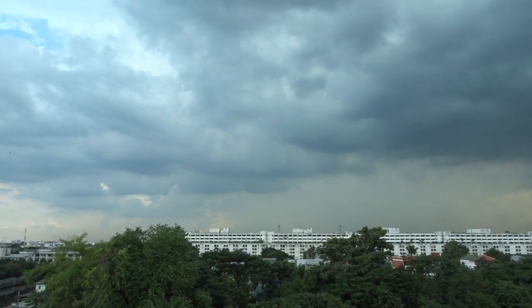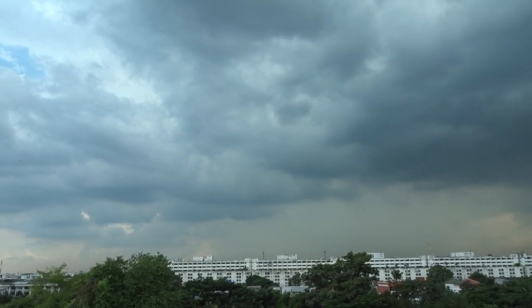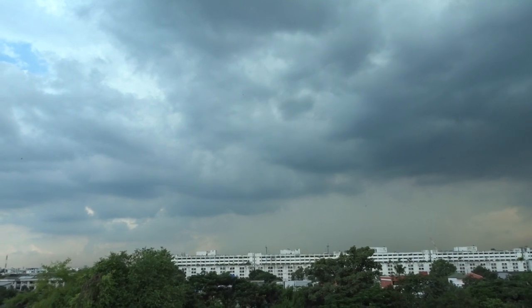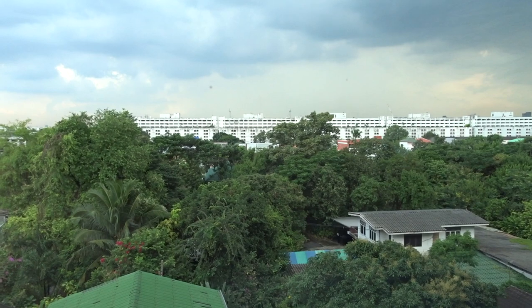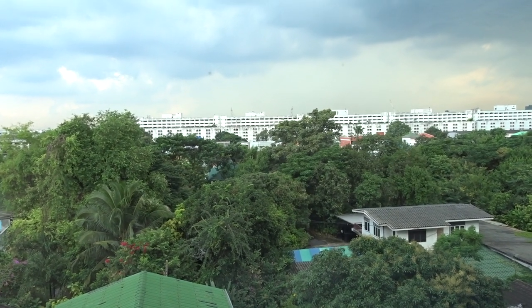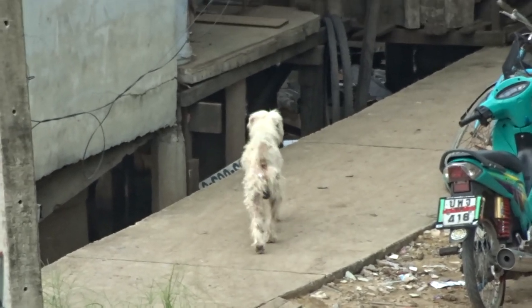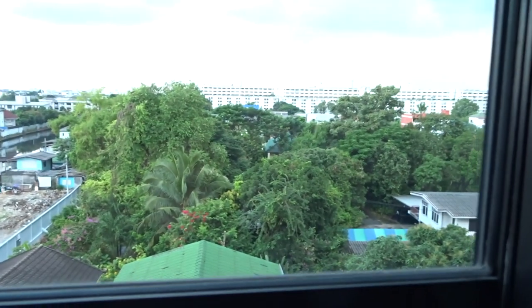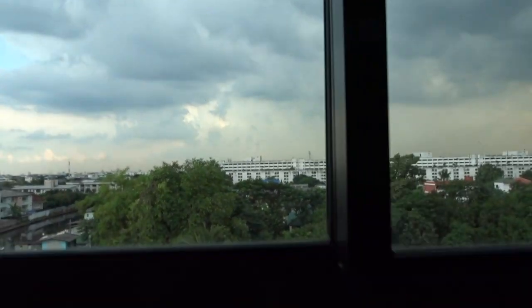There's a proper thunderstorm brewing here. I keep seeing flashes of lightning. Also a crazy thunderstorm brewing over there. So, okay, let's see the apartment then.